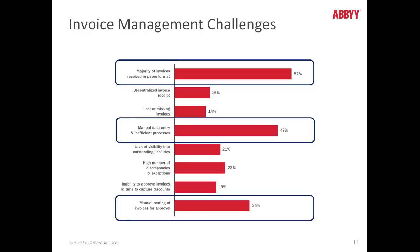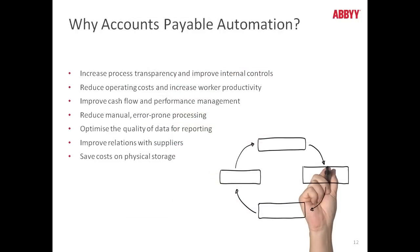You'll see in the K2 portion of the demonstration how routing and approval can be automated in a very, very simple and effective way. So let's look at why we need accounts payable automation.